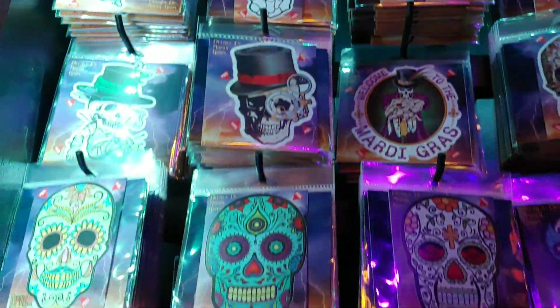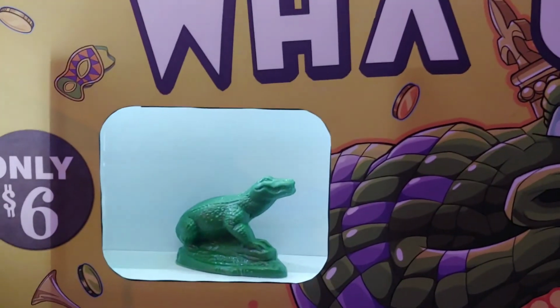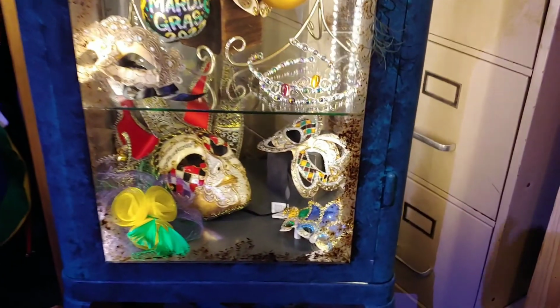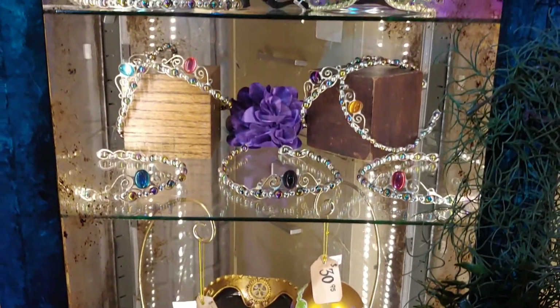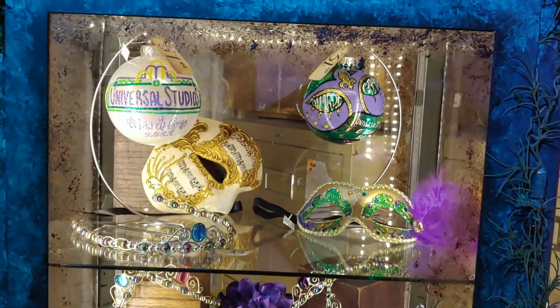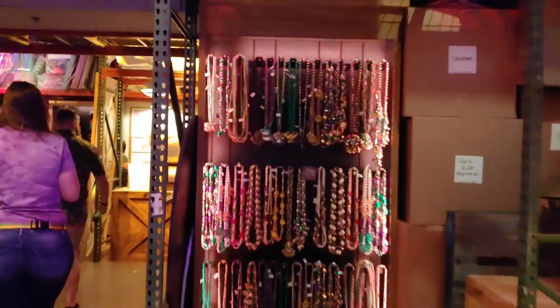Ooh, Grim Reaper. Oh, looks like we got some decals for your car, stickers, wherever you'd like to put them. The voodoo dolls are back, and they got smaller decals. Kind of cool. What I do love over here is the molds are back. Woo! Wax Gator. Shiny. Oh, love this. You can be King Gator, wear his hat. Jester and Queen, King, whatever you feel like. And then of course we got all the sparkly beads for your service.